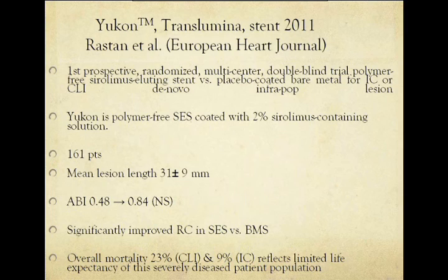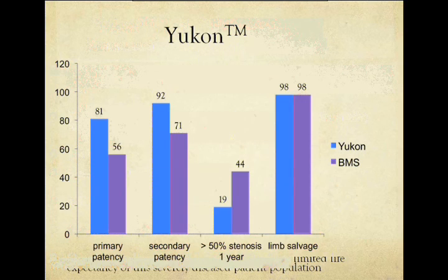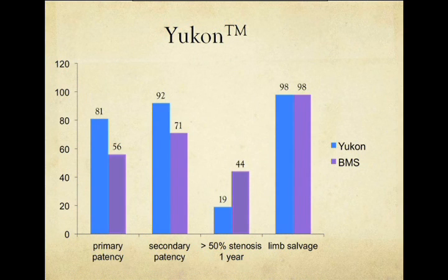There was a significant improvement in the Rutherford classification favoring drug versus bare metal. And the overall mortality in this particular cohort, 23% in the critical limb ischemics and 9% in claudicants, reflects the limited life expectancy of this severely diseased patient population. Just to graphically show you some of this data, the primary patencies of the Yukon stent were significantly better, as were the secondary patencies. Again, limb salvage, though, not different, 98%. So despite these improvements in patencies and increase in cost, you're not seeing differences in limb salvage.